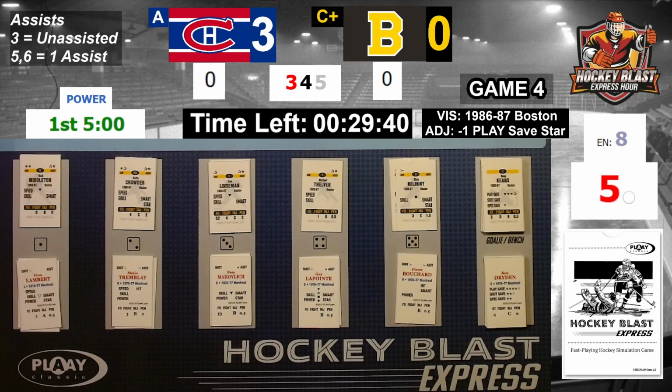So with that being said, Doug Keans will be in net for the Bruins. Ken Dryden is in net for the Habs. Game 4 is about set to get underway with 29 minutes and 40 seconds left on the clock. Let's get right into Game 4. Will the clock operator please start the clock?